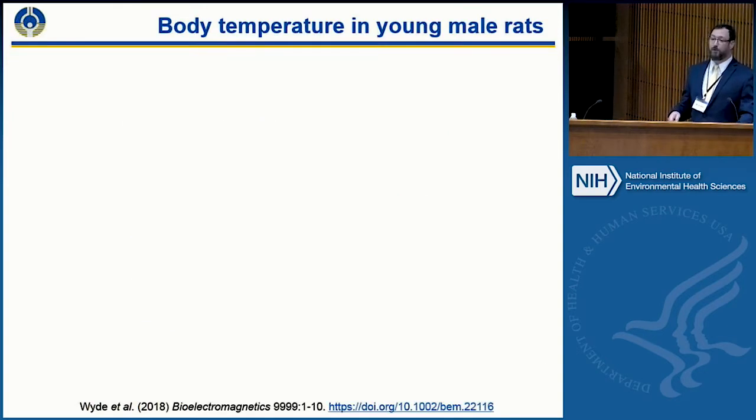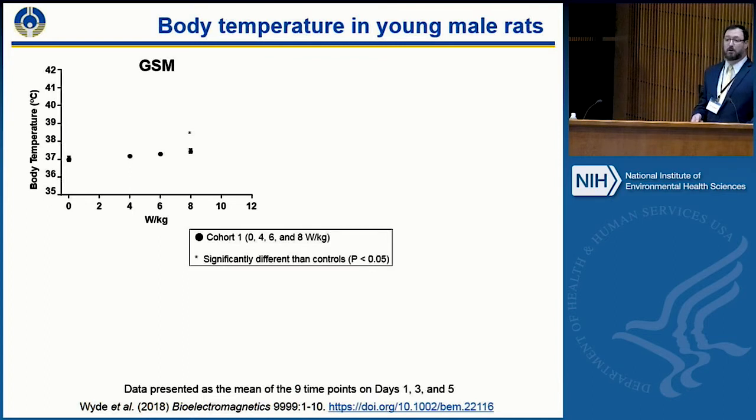So we'll look first at the body temperature in young male rats. Just to orient you to this data, as I mentioned, these studies were done in 2 cohorts. Along the x-axis is the watts per kilogram that the animals were exposed to. On the y-axis is the body temperature that was recorded. In this particular segment, this is the control for the 4, 6, and 8 watt per kilogram exposures. And we see that there's a statistically significant increase at the 8 watts per kilogram exposure in GSM.